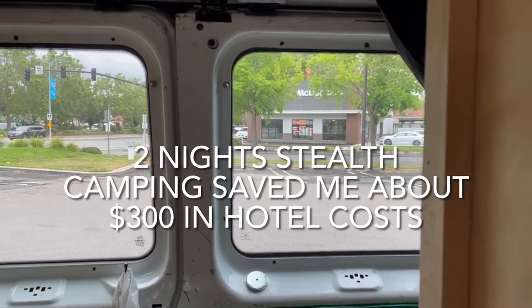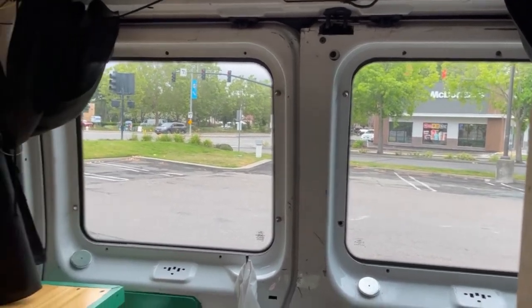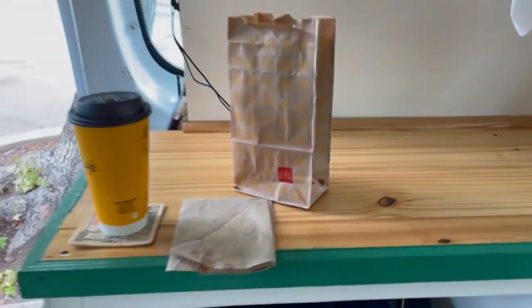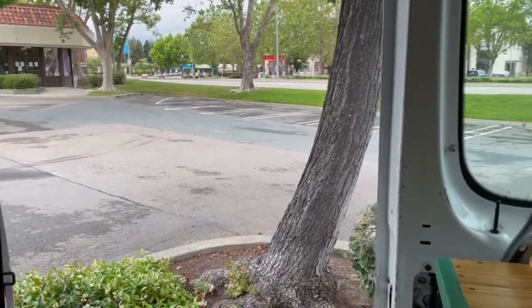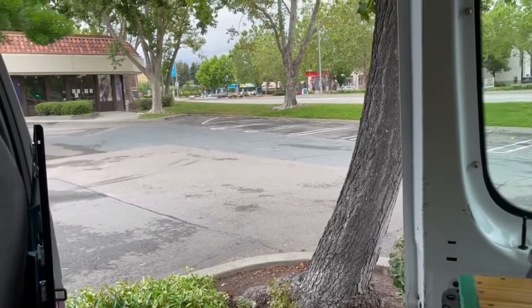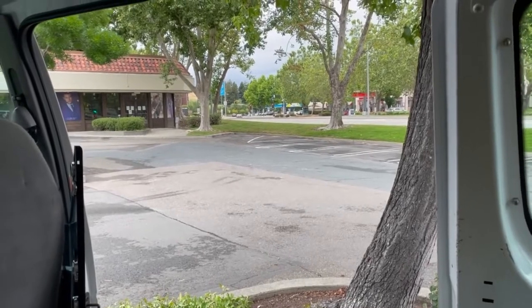Well, it's Sunday, June 5th. Sunday morning, I got my McDonald's breakfast. Having my coffee this morning. Here's my view. I'm still in San Ramon. Stayed here last night at a hotel parking lot. It was pretty peaceful. Kind of rained last night.